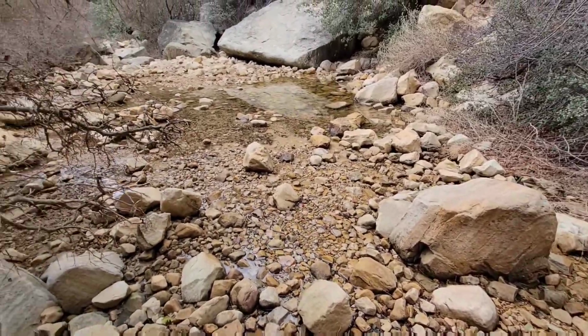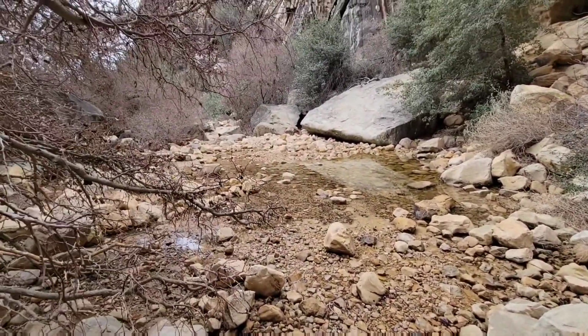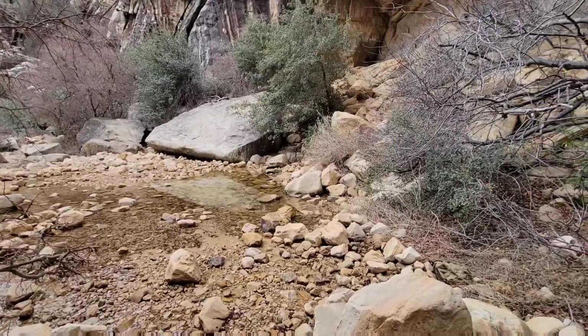And there's like a blue bird that was hanging out over here, but every time I try to capture him, he would fly away. Rude. Anyway.